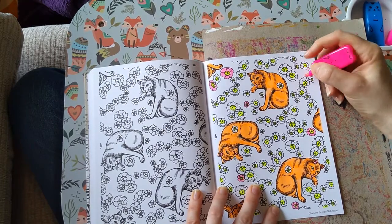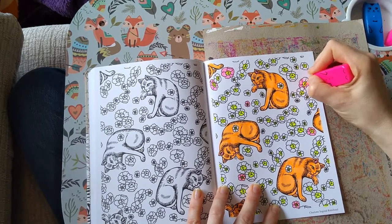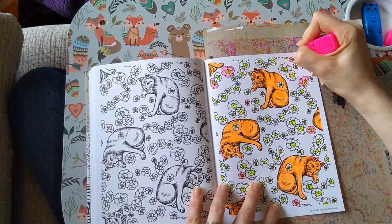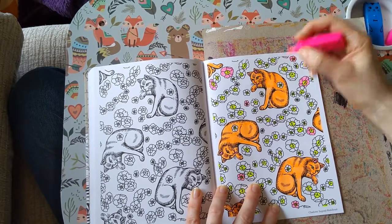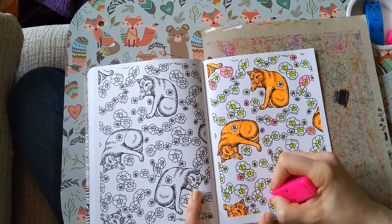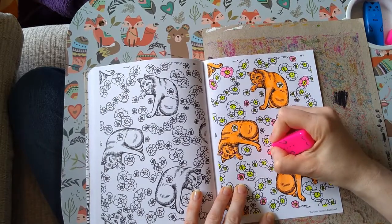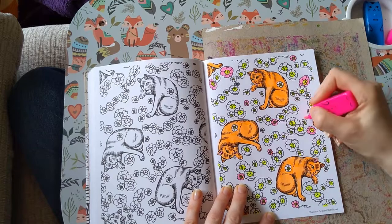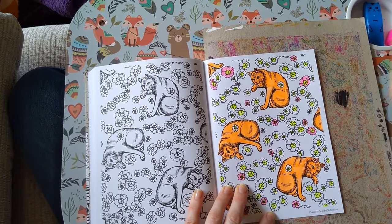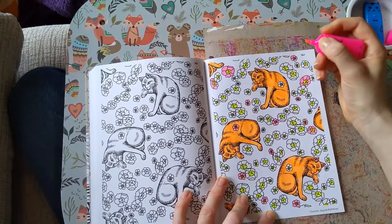Because the thing is, with a marker pen, I could turn it and use that point, but it just doesn't work like that with a highlighter pen. Or perhaps it is because this one's running out. How do we know? Try to get as much pink out as I can. Okay, pretty good. Liking it.